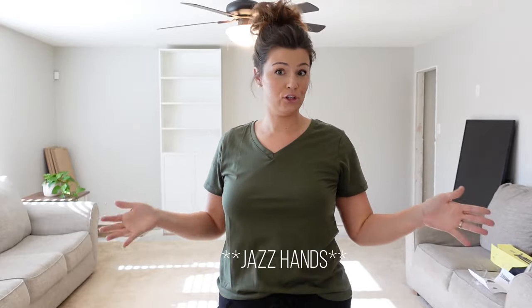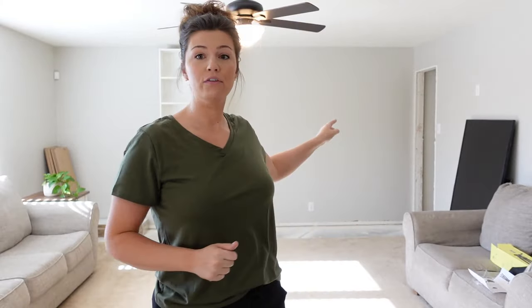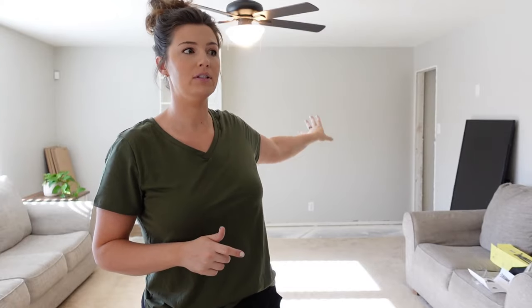So today is day two of our living room project. Today we have to work on closing up that hole over there on the living room wall, so we can put our built-ins there, and then cutting the hole for the doorway in the other room.